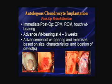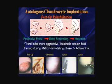Post-op rehabilitation, pretty much as Darren described for meniscal transplant, it's based on the size of the defect. Large defects go a little bit slower up front. Smaller defects that are well contained can go faster. We're much more aggressive with rehabilitation now than we've been previously.